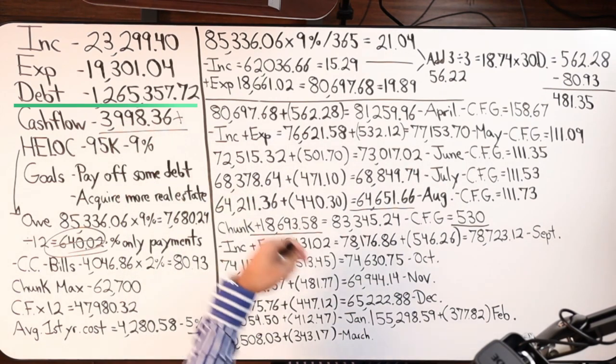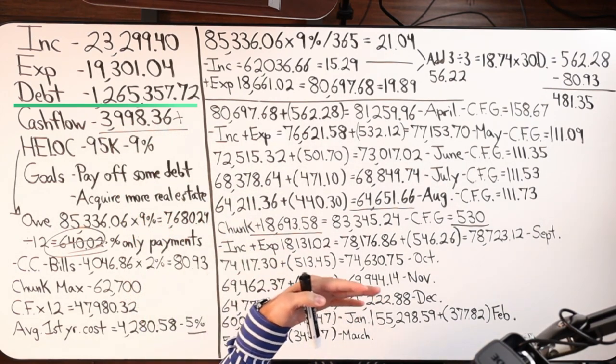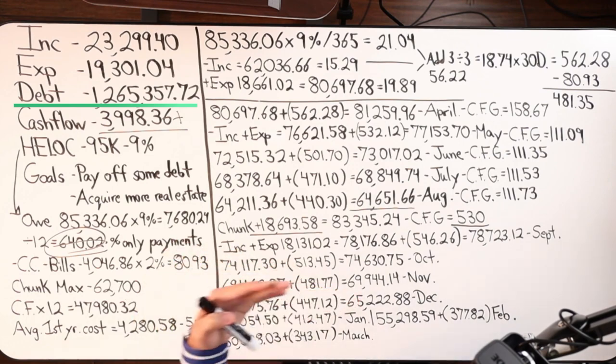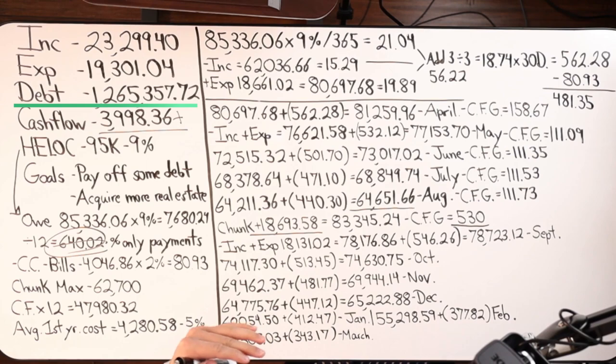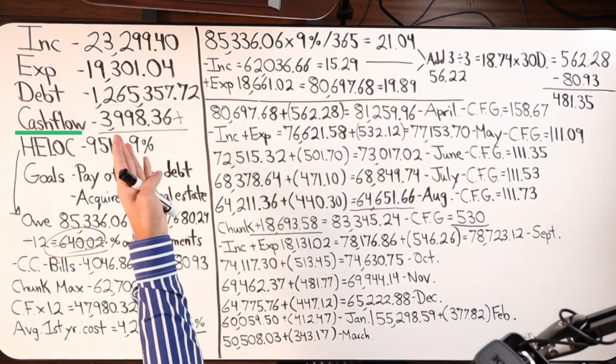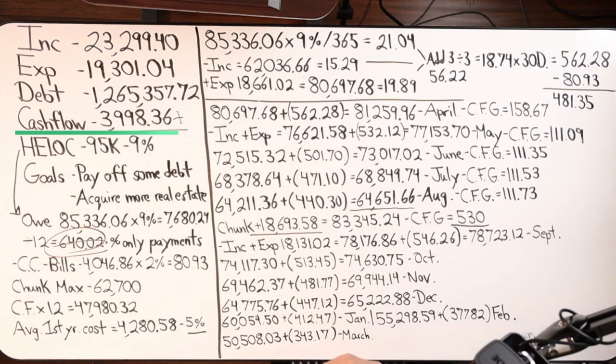A lot of this debt is mortgage debt. He's got a lot of properties, real estate investments. So his concern is more of eliminating some of the consumer debt that he has rather than the property. So that's what we're going to be focusing on here. His net cash flow is $3,998.36. Could be a little bit more.